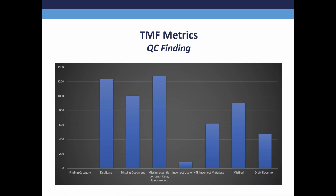In this last graph, the fail rate is broken down by QC finding type. We can see that there are a high number of duplicate documents here. That could indicate that your filing responsibilities aren't clear, since it appears that multiple people are filing the same document. So this metrics finding could prompt a process change to ensure that your TMF index more clearly indicates who's responsible for filing.